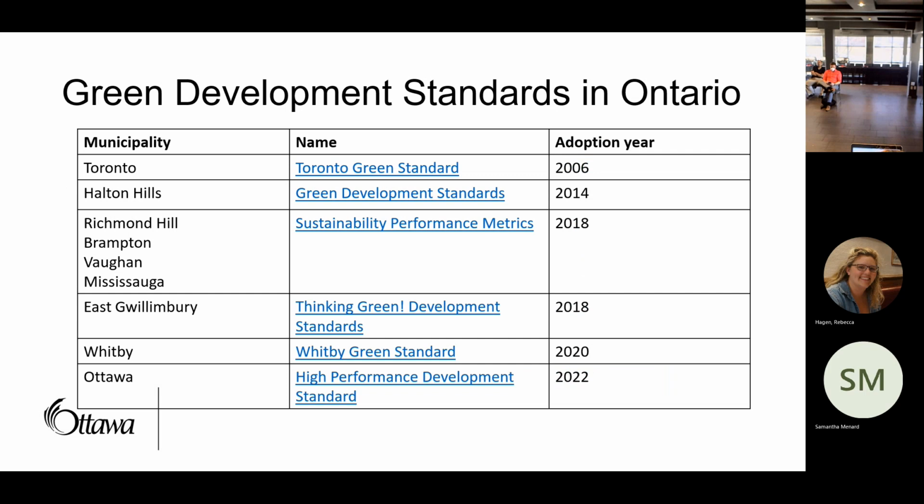We modeled the High Performance Development Standard after the Toronto Green Standard, which was adopted in Toronto back in 2006. It's been a practice that's been adopted by a number of other municipalities across Ontario over the last several years. I don't think we've updated this since the Ottawa Standard went forward, but there have been a couple of others that have come after us as well. So there are lots of municipalities working on this piece.